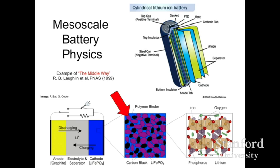If you zoom all the way down to the smallest scale, then you're really at the atomic scale of the material itself. There's been a lot of wonderful work in material science and chemistry in developing new battery materials that have, for example, high energy density or good transport properties. So this is the chemistry scale or the materials scale, and this is the engineering scale, both very important.